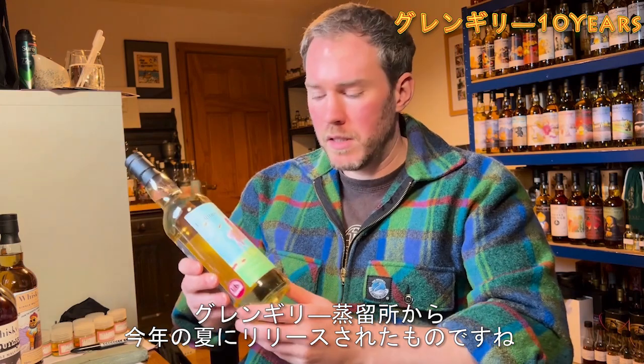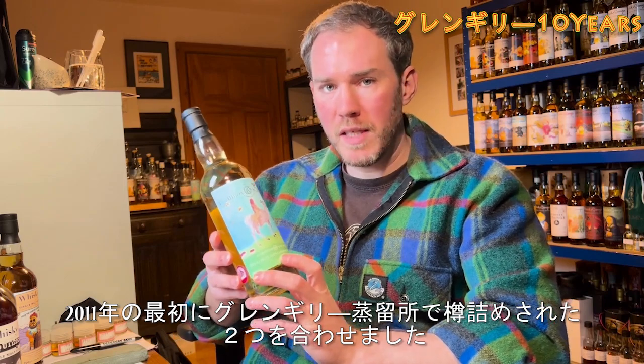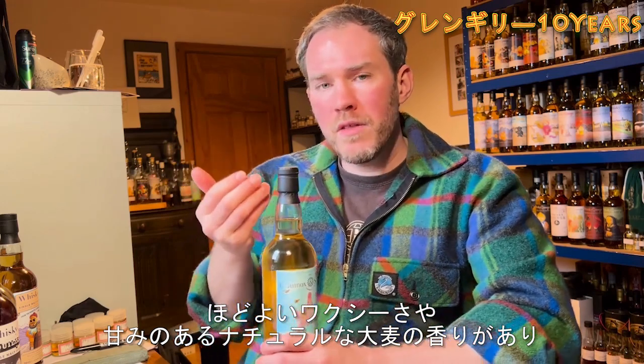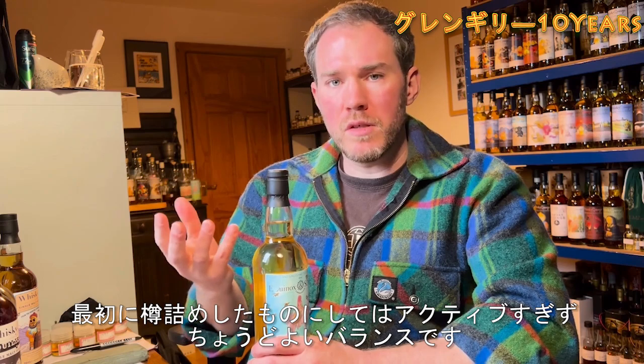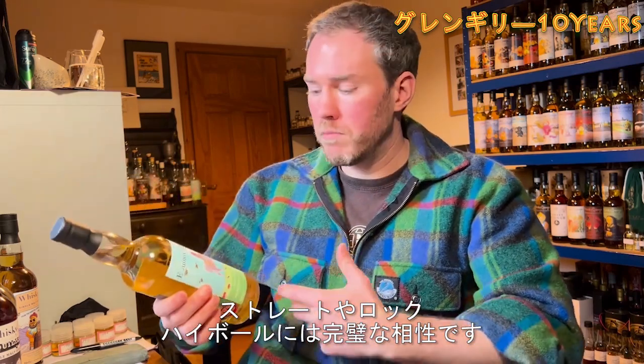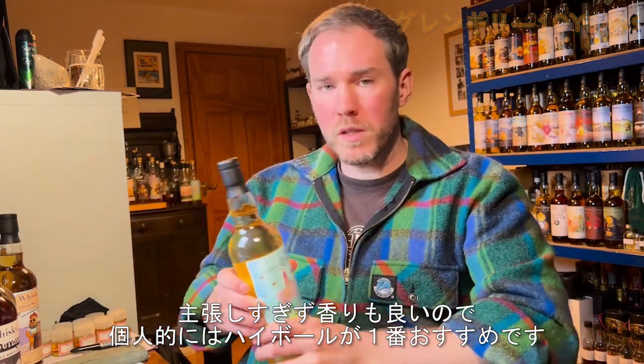So this is our summer release this year, and it was from Glengarioch Distillery. So 2 first fill barrels of 2011 Glengarioch married together and bottled at 48.5%. So this is very much about distillery character. So it expresses very clearly and very fresh Glengarioch distillery character, which is a nice bit of waxiness, quite sweet, natural barley characteristics. The first fill barrels are active, but not too active. So you get a nice balance of wood and distillery character, but very approachable, very easy. Ideal for sipping from a tumbler, or perfect in a highball, I think. It's good strength and good flavour and character. So for me, it's a perfect whiskey for a highball.